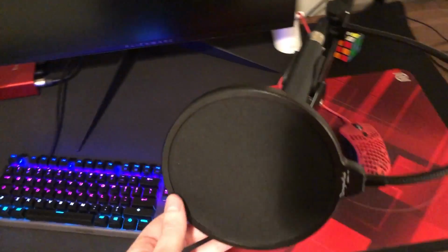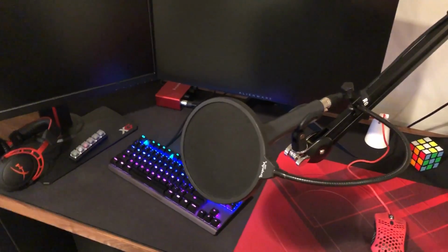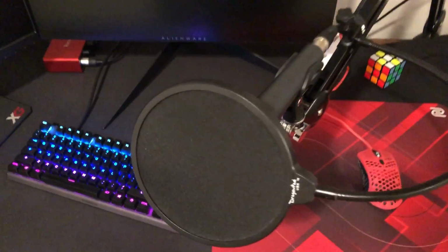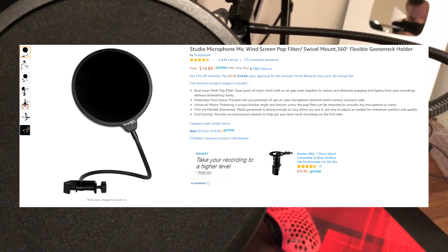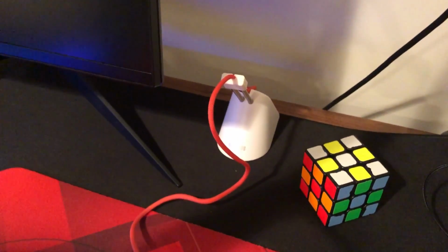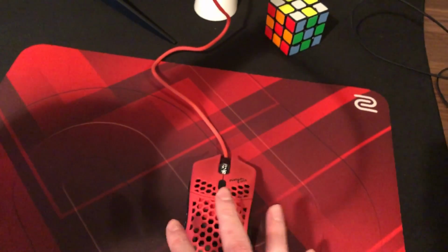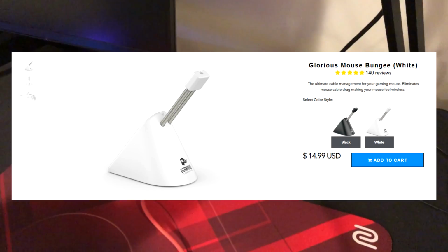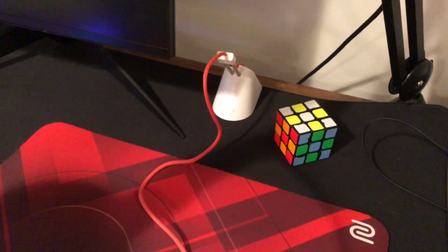Then if you want to know what this thing is, this is just a pop filter. So when I say words like pop, you don't hear the P sound. That could be really annoying in your ear. And this is from a company called Dragon Pad. And I almost forgot, this is my mouse bungee that I got from Glorious. Basically what it does is it makes your mice feel wireless because there's no mouse drag. So if this wire wasn't in the bungee, the whole mouse would feel a little bit heavier and slower. Definitely get a mouse bungee if you don't already have one.